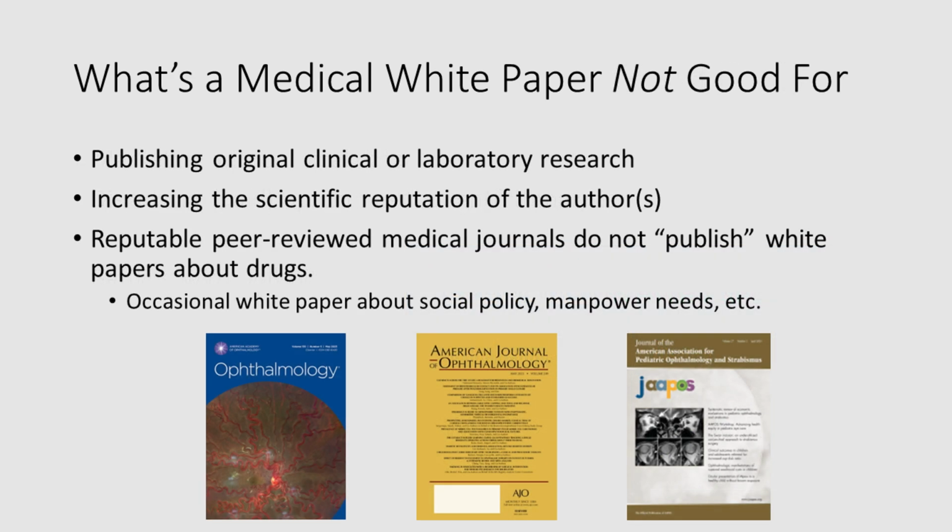What's a medical white paper not good for? It's not good for publishing original clinical or laboratory research or increasing the scientific reputation of the authors. In fact, reputable peer-reviewed medical journals do not publish white papers about drugs. These are 3 journals that I read, and very occasionally there will be a white paper about social policy, manpower needs, or similar topics.